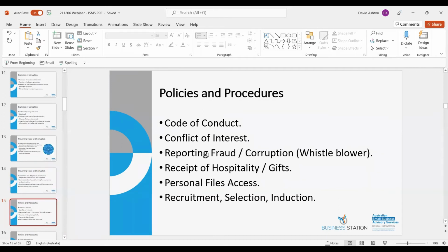So the types of policies and procedures that you could implement: a code of conduct for employees and others. So, that's the expectations that you place on people that work for you. Look at conflicts of interest. You can have some policies around that when people need to declare a conflict of interest.